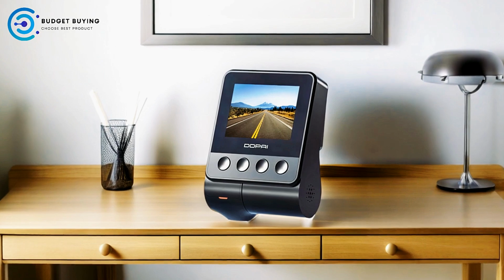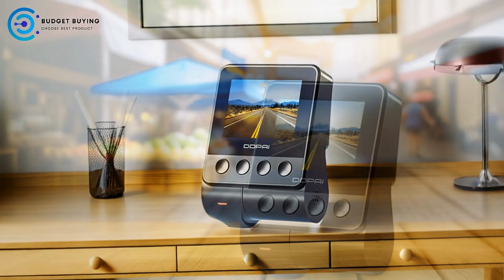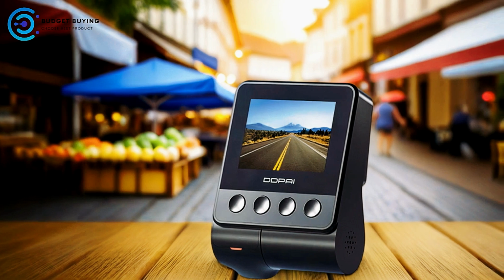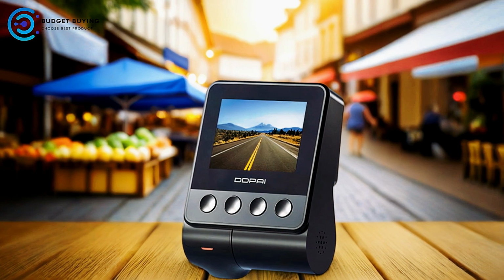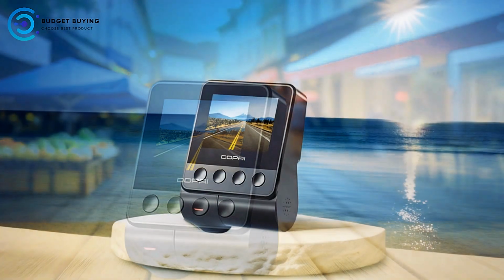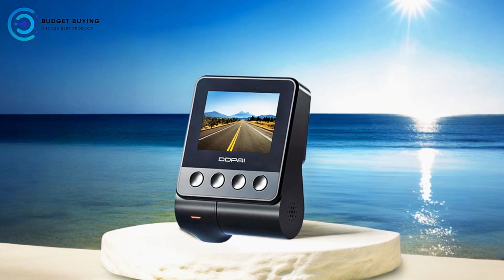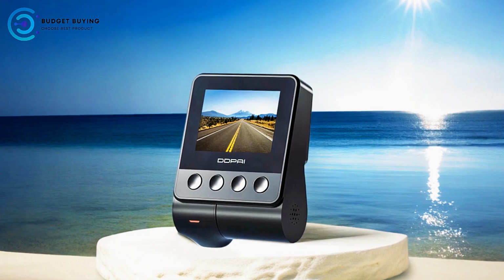Flexible installation options. The 1080p rear camera can be installed in multiple positions, either facing forward for selfies or backward to record road conditions. This versatility allows you to customize the setup based on your preferences and needs.